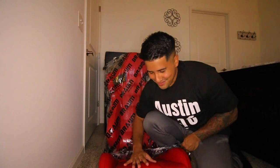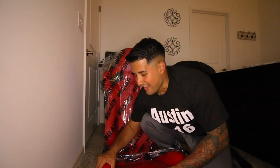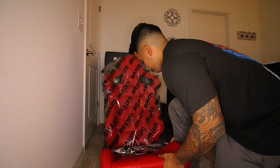Fine. So the pictures on the website do not do any justice. These are super nice. I was debating on these just because they didn't really have black on them, and I just didn't want like super red seats, but they do have black stitching. It's super cool.